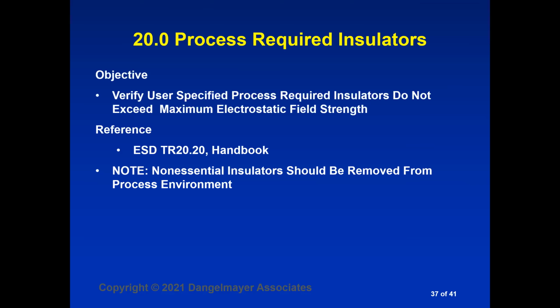Mm-hmm. There was a question here too. I may have missed it earlier. Any standard length for the drag chain to contact the floor?